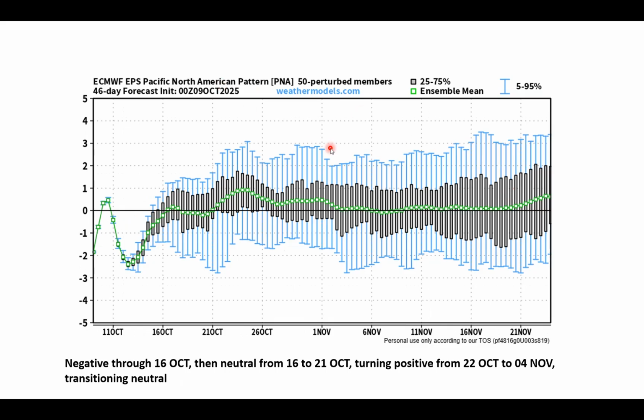European EPS PNA 50 perturbed member forecast out through 24 November. This is the 46-day forecast. Negative phase of the PNA through the 16th of October, right in here. Follow the green line here. Then we go neutral from 16 to 21 October, then turn positive with the PNA from 22 October all the way to 4 November. Then we transition to more neutral conditions.